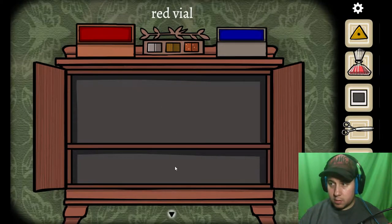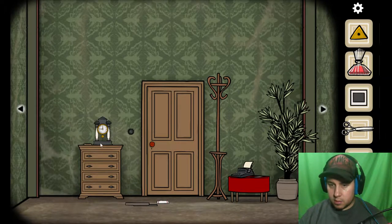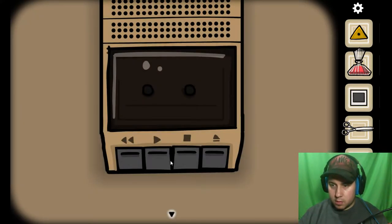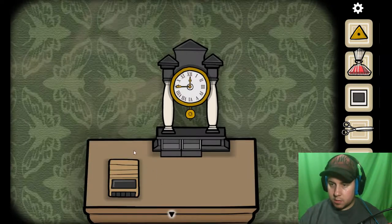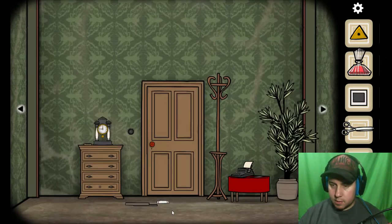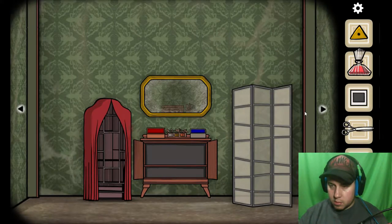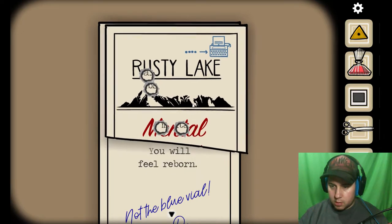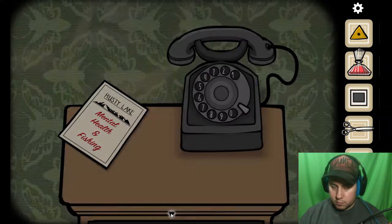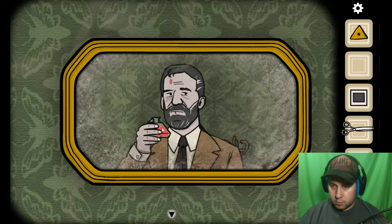Glass cube. Red vial. Okay, what am I supposed to do with this? Oh, the tape disappeared, what the? On the other thing here, it says, if I go back, not the blue vial. Okay. Let's go to the mirror, see if it does something. The red vial.